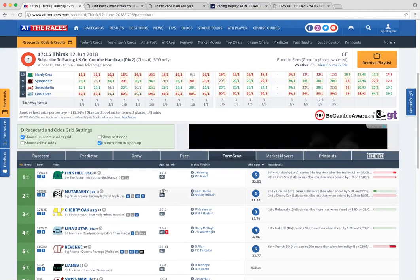So 33 out of 47 races have produced winners out of high-drawn stalls. That's 70% of all winners have come from high-drawn stalls. The second fact is that Thirsk over 6 furlongs is ranked 4th best for producing front-runner winners.